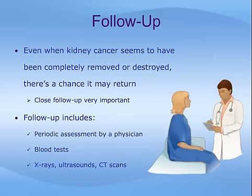Even when kidney cancer seems to have been completely removed or destroyed, there is a risk that cancer may return later. A doctor will therefore need to watch a patient for any recurrent or new kidney tumors. Doctors will usually follow a patient for 5 years after the diagnosis and treatment, at which time most patients are deemed cured. Routine follow-up consists of periodic assessment by a physician, blood tests, X-rays, and ultrasounds or CT scans.